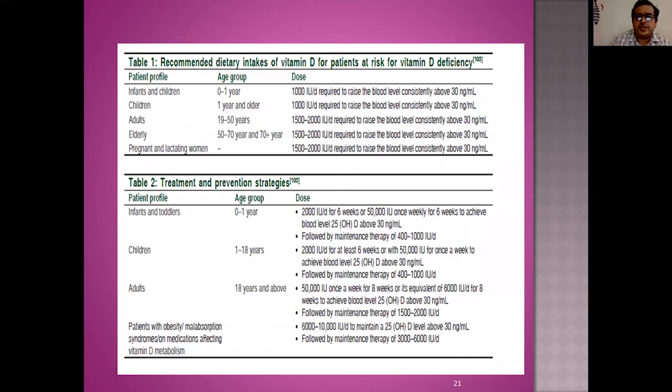Now, if we look at vitamin D recommendations, in adults, if someone has levels less than 30, the recommendation is to take between 1,500 to 2,000 IU per day. This is to be taken till the level is above 30. And in elderly, the level required is the same. For someone with very severe deficiency, we can prescribe them 50,000 international units once a week for 8 weeks. And this is to achieve a 25 hydroxyvitamin D level above 30. So 60,000 units being taken daily for 10 days is a really high dose that she was taking.